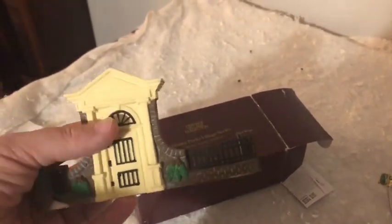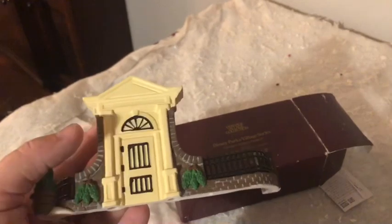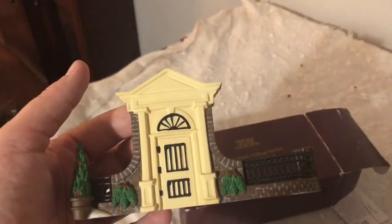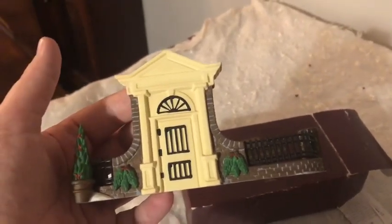But in that box, I had this antique village gate, and it does absolutely go with this set. I know it's nowhere near as cartoonish as the other pieces. In fact, it's not at all. It's much more reminiscent of a traditional Christmas village, but when you see the other pieces in the set, you'll understand why this looks the way that it does.